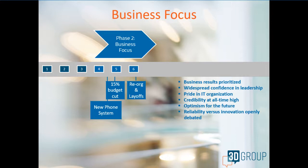So by this second phase in years 4 through 6, we started to see a real shift in terms of business results being prioritized. There was a lot more kind of confidence in the leadership, even a sense of pride in the organization itself, some optimism, and there was really this question around reliability versus innovation. So this idea that, hey, we need to be continuing to deliver for the business in sort of an innovative way versus no, we just need to be kind of consistent.